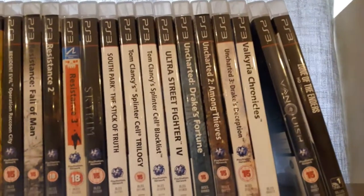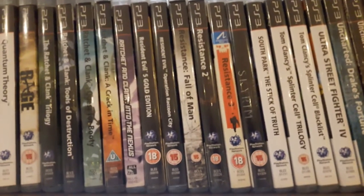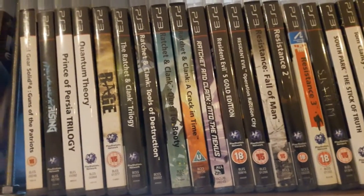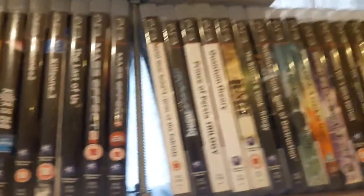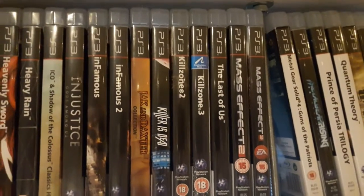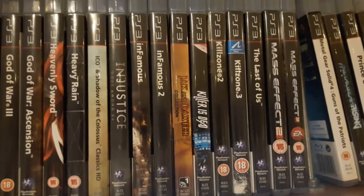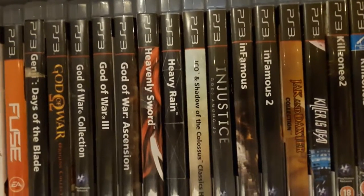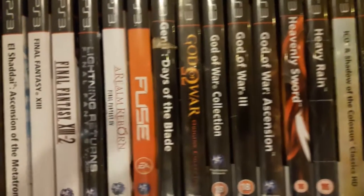I changed the first 2 Uncharted games. What else did I change? The first 2 Resistance games I think I changed. The original 3 Ratchet and Clank games, not Into the Nexus. I'm trying to remember because actually, Metal Gear Solid 4 I changed. Which are the ones? Killzone 2? Killzone 3? Either one or both of them. Infamous, the first one I think I changed. Heavenly Sword. Yeah, Heavenly Sword I changed. Genji, Days of the Blade I changed.